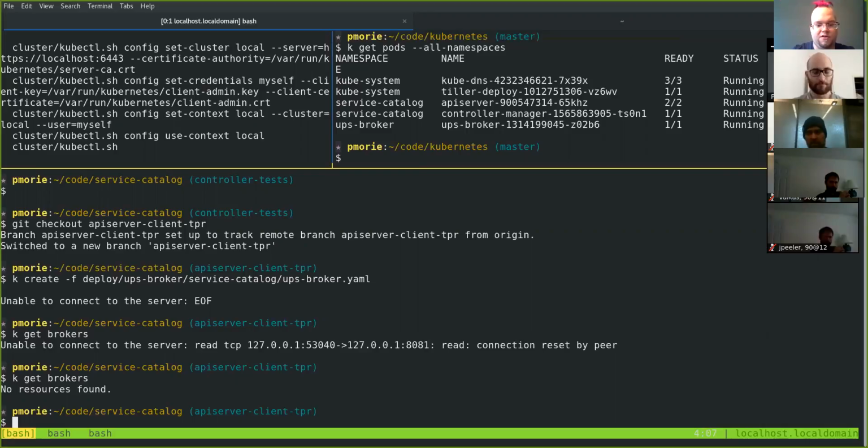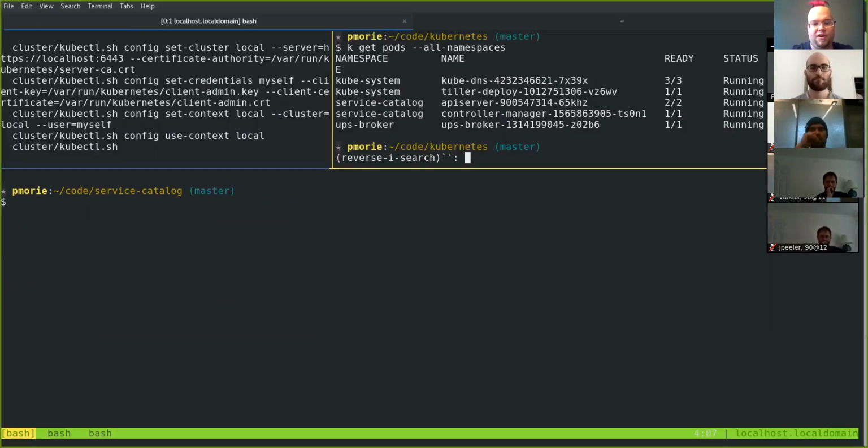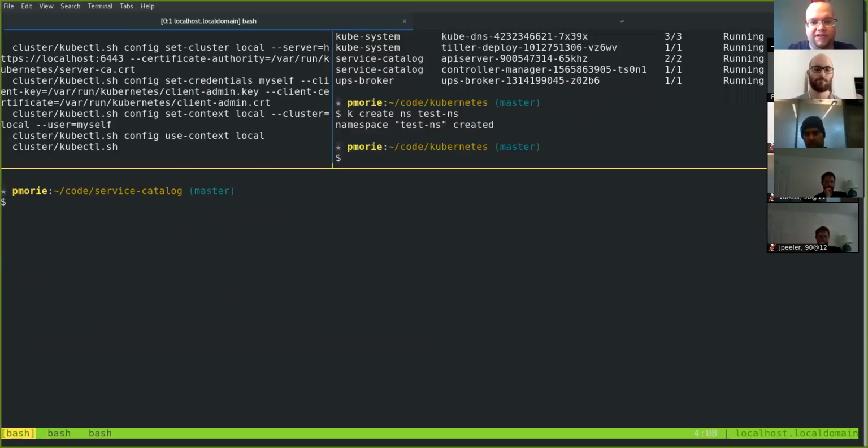You can see here that I don't have any brokers, nothing up my sleeve. By the way, in my service catalog directory, I have a kube config that points to our API server running in my local cluster. And I'm switching between Kubernetes in this pane here and service catalog in this pane here. So when I run kubectl with my K alias, it's against Kubernetes. And when I run it here, it's against the service catalog API server.